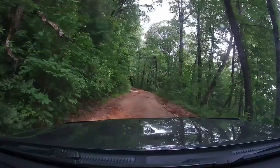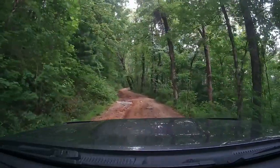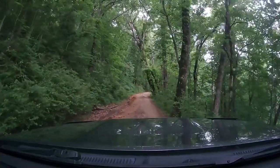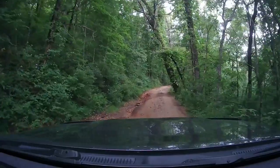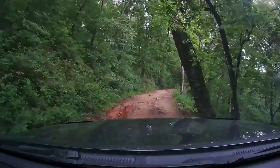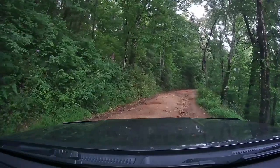You definitely don't need a 3-inch lift, you don't need long travel suspension, you don't need skid plates, and you don't need any of that body armor that you would take if you are going rock crawling. It's nice to have that stuff if you need it, but for this road in particular, you definitely don't need it. You can take your basic Jeep with basically no off-road accessories on it up this trail and you'd be fine.